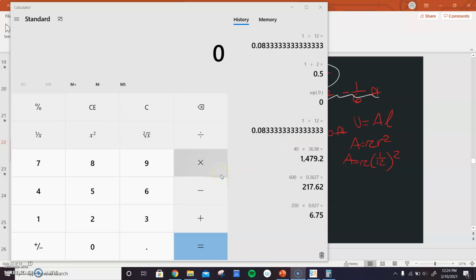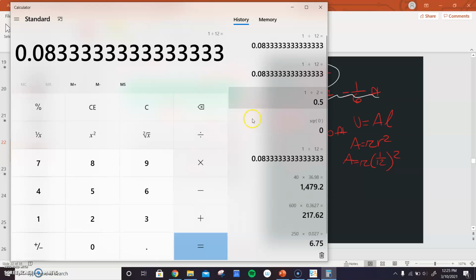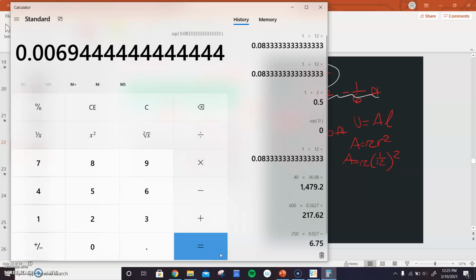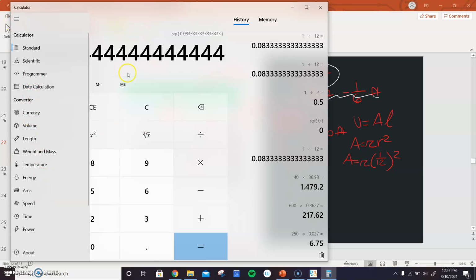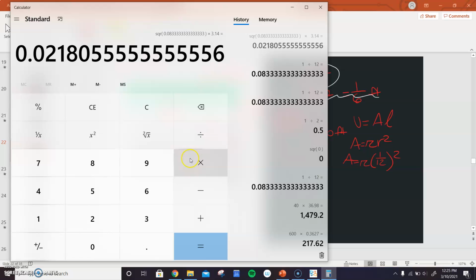Okay, we are back now that I learned how to use a calculator. So we are looking for 1/12. We're going to square that, and then multiply it by pi, which I have also lost. This calculator sucks, man. All right, anyways, times 3.14 is 0.0218. We'll call that there.